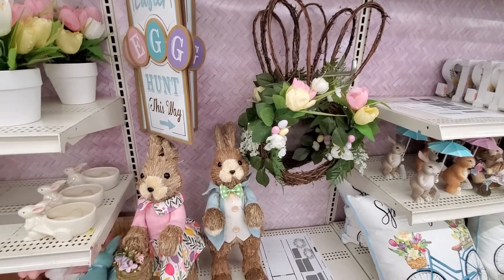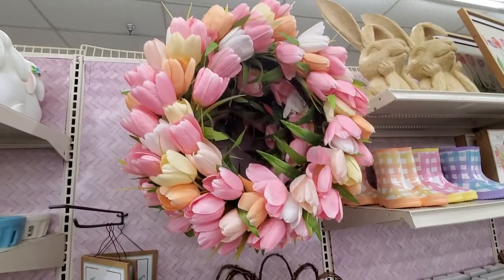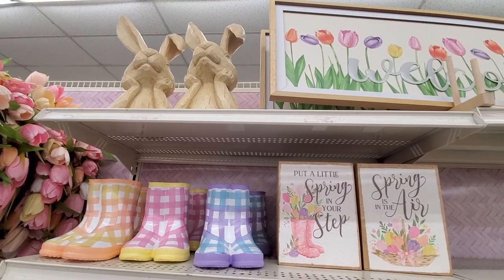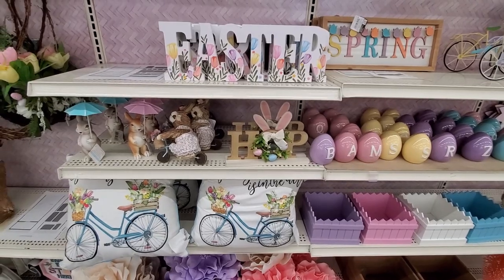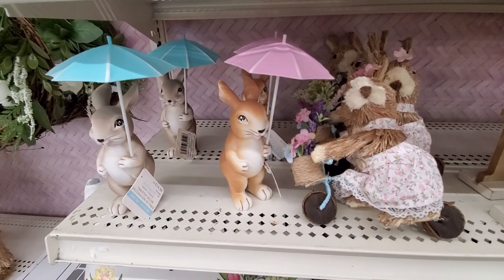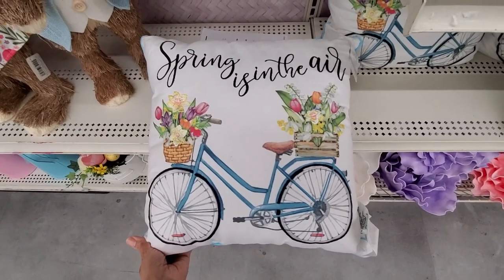This collection is called Bunny Trail, and as you can see, it's the cutest. I love the colors, these pastel colors, as I said, I like them a lot, especially in this season. I think they are my favorite to decorate for spring. Let me know what you think, if you like this collection, if you like to decorate for Easter, what style you like, let me know.